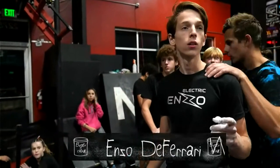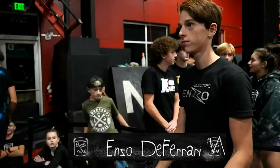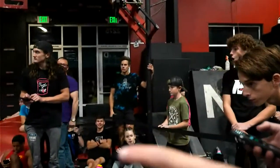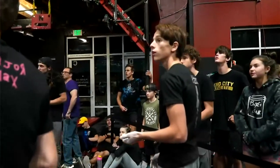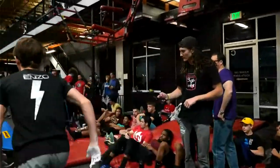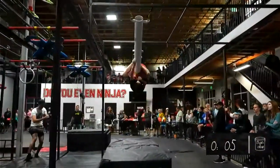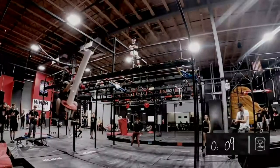Enzo is up right now. Electric Enzo, A&W Junior competitor, graduated on to A&W Actual. Getting ready to go. Stage two, here he goes. Once they make sure everything is set in place, Electric Enzo is up and into it. Starts trying to get his body climbing up, like a spider monkey into the swinging pillar.